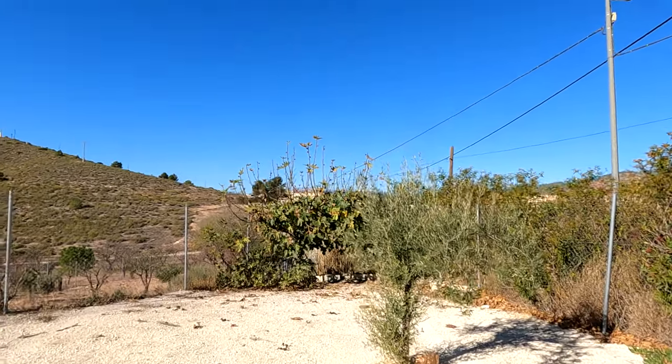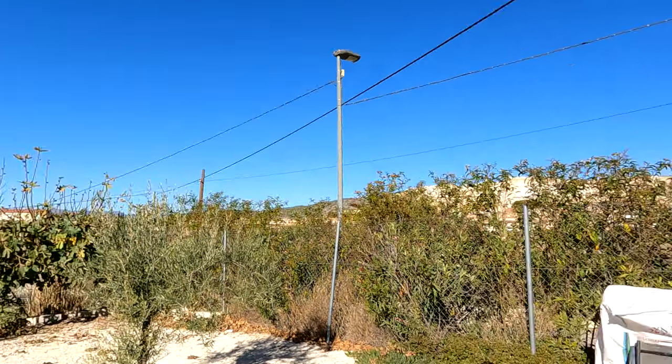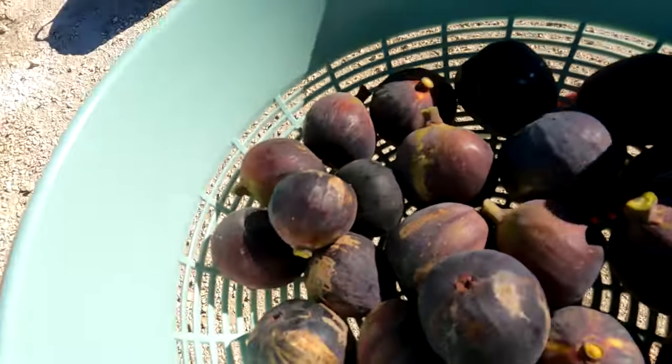So I've just reached up into that tree as best I can and got some more figs, so that's good. I think I've got enough here to make it worthwhile firing up the dehumidifier. And we'll see how we get on. Well, it's another bright yet cold day. It's winter after all, so I'll try not to keep reminding ourselves.